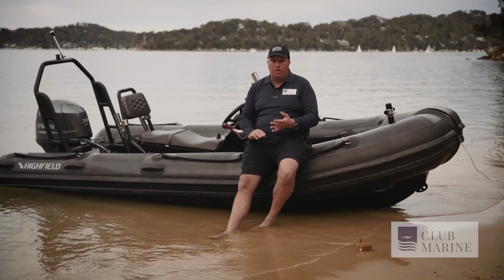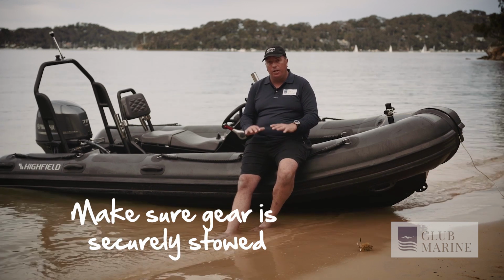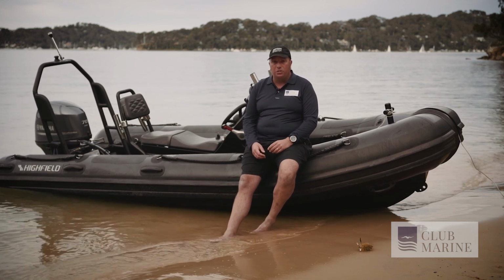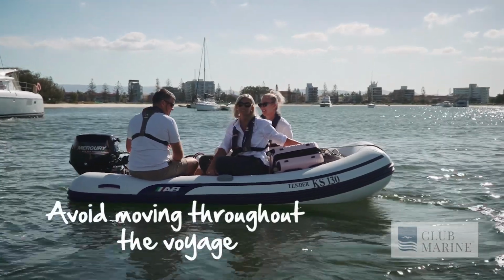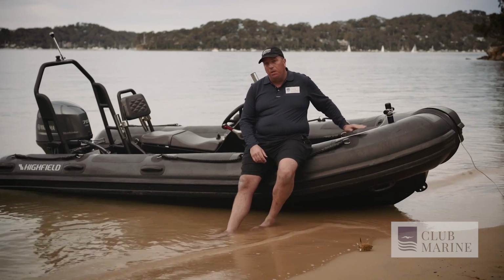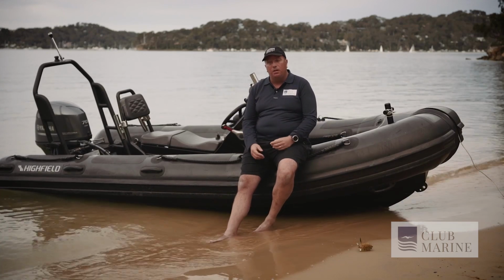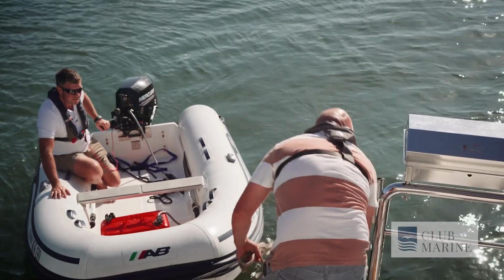So we might have an esky, picnic basket, some tackle boxes. Make sure that's all lashed down nice and securely and down low. Also our passengers on board. If we're in sort of calm water before we leave for some rougher water to make our journey home, let's have a look if the vessel's on an even keel and people have got a nice comfortable place to sit where they can hold on and feel safe, because we don't want them to move throughout the voyage.